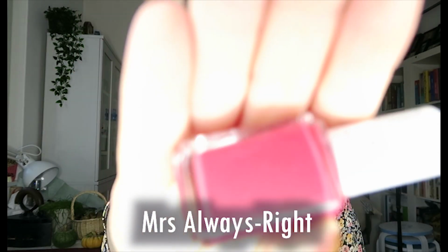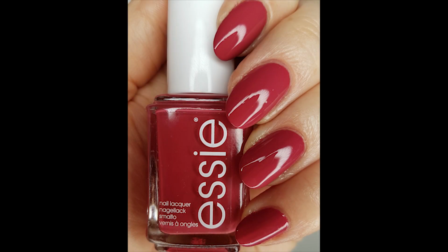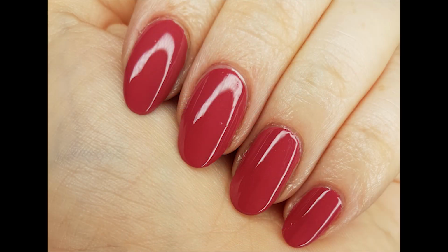I absolutely adore it. It's almost good in 1 coat. It did take 2 coats on my nails. I love this kind of colour anyway. I'm a big sucker for roses. They're among my favourite flowers. Any kind of rosy scent and rosy colour I will love. So yeah, that is Mrs. Always Right. And fun fact, that's actually my nickname.